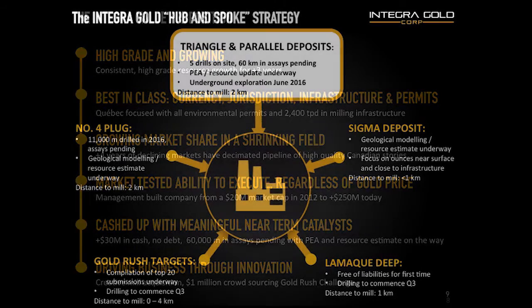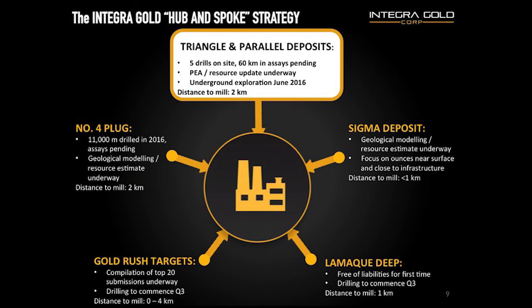This is our growth strategy. So you can see the top of it is the Triangle deposit. If we look at our budget, 80% of it is Triangle. We've got a $26 million underground exploration program that we're kicking off on June 1st. And on top of that, we've got another $10 million we're going to be spending on surface drilling. What we're doing now is using that mill that we've acquired, which can handle more than just the Triangle, and starting to aggressively approach or go after some of our other deposits.